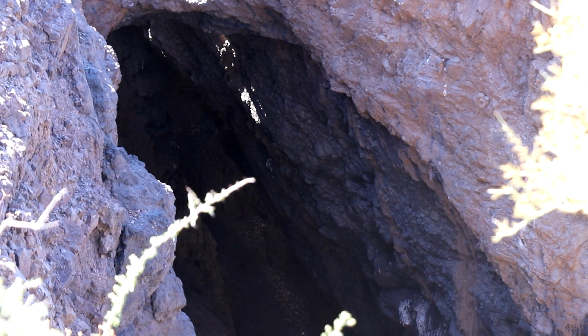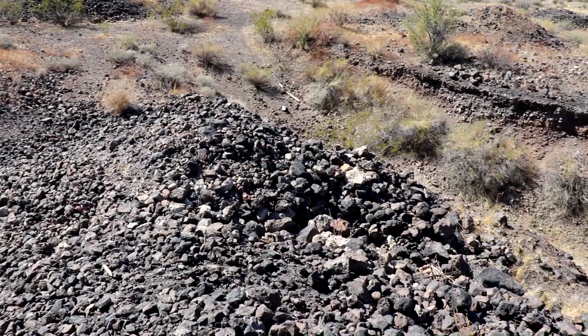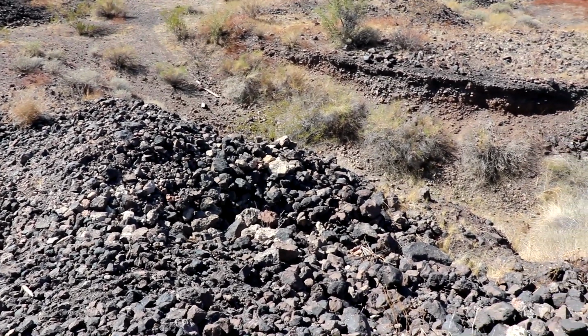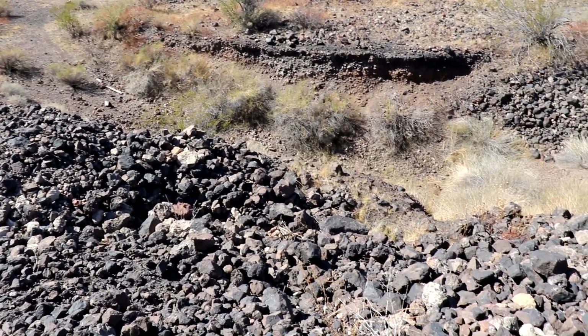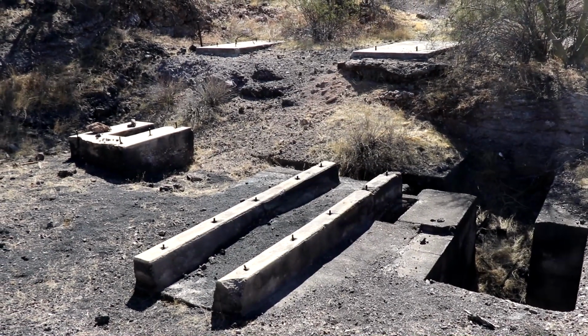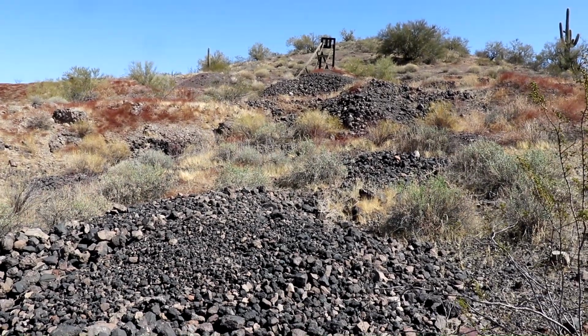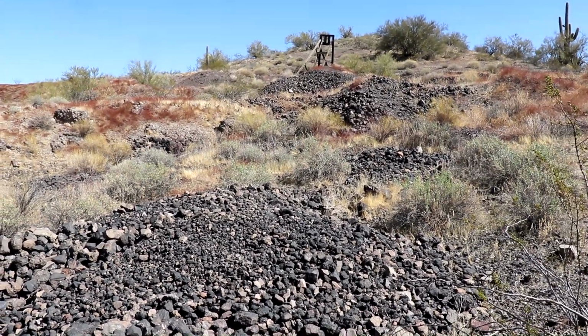On the other side, another large cavity remains dug out. A large number of black boulders, some coated with a slight purple tinge, remain piled up around the property, and several concrete foundations remain at the lower levels. The Victory Mine appeared to be a small operation.